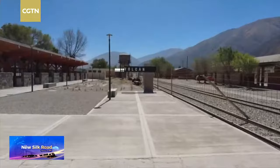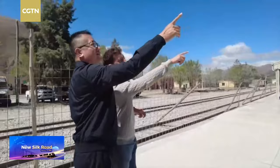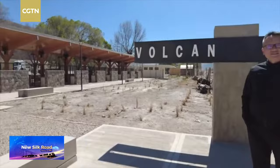Oh, really? Yeah, it is. So that's the station's name. This is the first station to the Quebrada de Humahuaca. This is the name, Volcán. It means volcano. Actually, you can see the volcano. No, you cannot see it. It's behind this mountain. There's a volcano behind it, so that's the reason why the station is named after the volcano. And those are the shops. Okay. So, generally speaking, this place is going to be a really interesting place. Yeah, exactly.